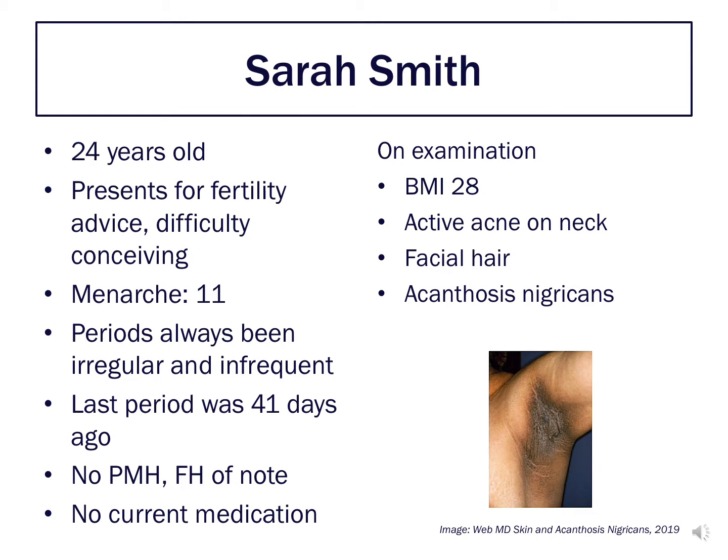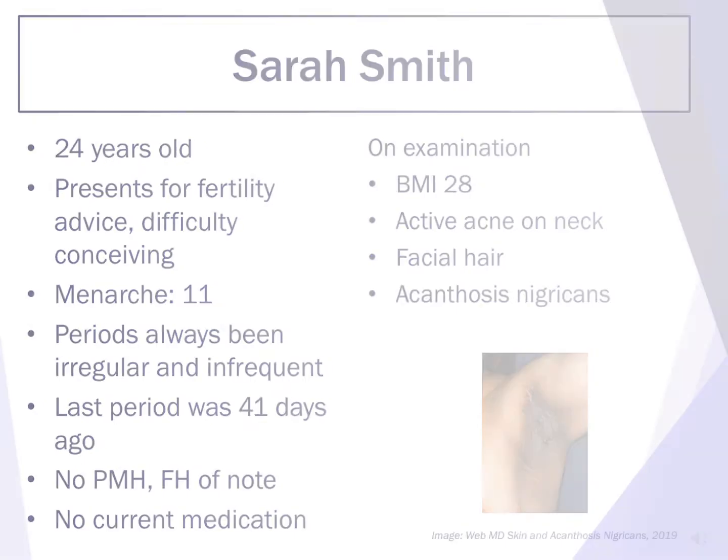In terms of on examination, Sarah is quite overweight with a BMI of 28. She has active acne lesions on her neck, and she also has facial hair and the sign called acanthosis nigricans, which is this dark skin coloration or a velvety thickening usually found in the neck and the armpit, and this can be a sign of insulin resistance.